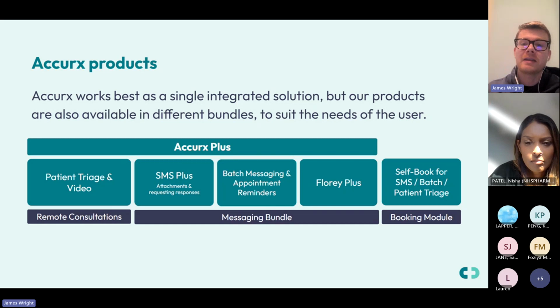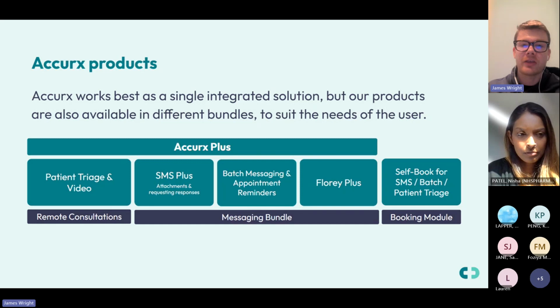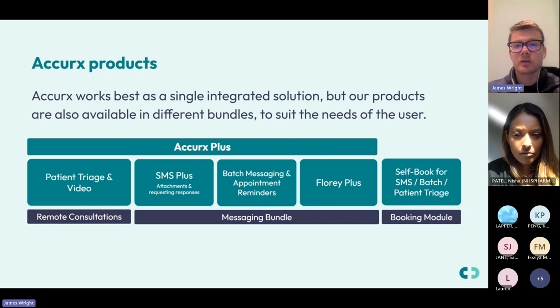So that enables users to send a booking link directly to a patient so that they can book in an appointment themselves at a time that's convenient for them. So this is both in batches and on an individual level. So if you were communicating with a patient and you said, oh, can you book an appointment for next week? Here's the link. You can do that.